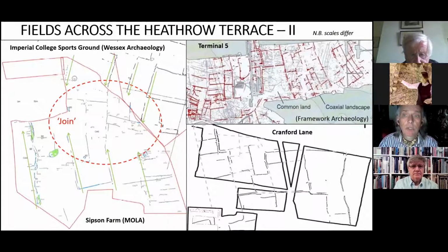But the orientations of the system at Imperial College Sports Ground differ from those at Cranford Lane, but importantly demonstrate the joining up of two initially separate systems within Bob Cowie's site at Sipson Farm. There are different characters to the field layouts at Cranford Lane, Imperial College and Terminal 5, perhaps not best brought out by this slide, but this appears to demonstrate the lack of any overall control and planning. Instead, piecemeal, episodic enclosure of the study area that eventually met and joined up over a period of a few centuries, not a single rapid event organised by one central controlling group.